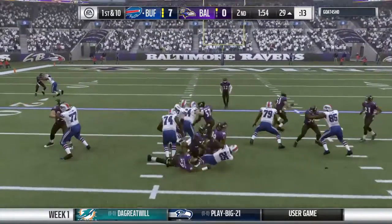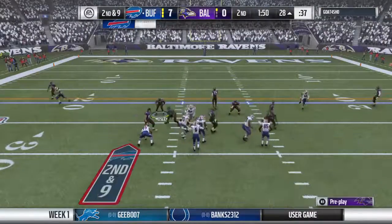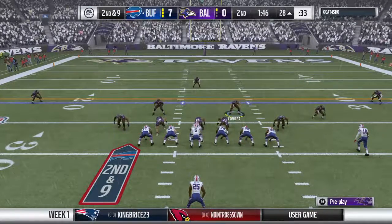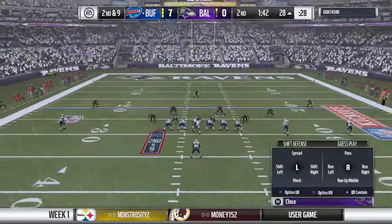Taylor with a give to McCoy. And running room scarce here. He's going to be stopped in his tracks at the line of scrimmage. Terrell Suggs, a good sight there, back from another Achilles injury last season. He's able to get in and make the play.